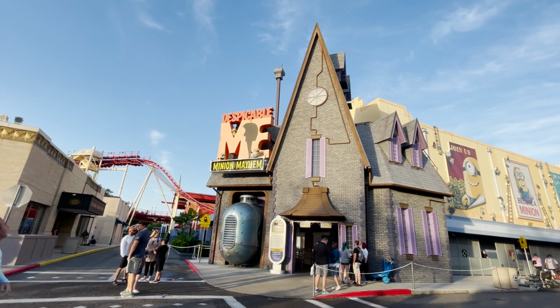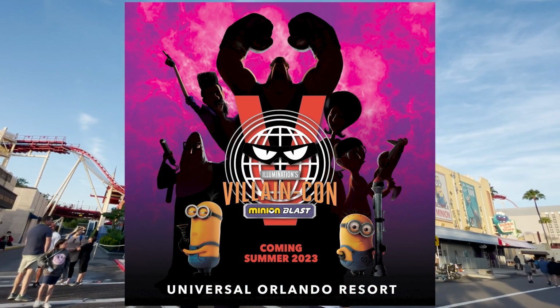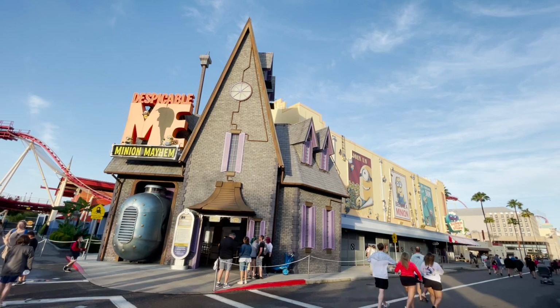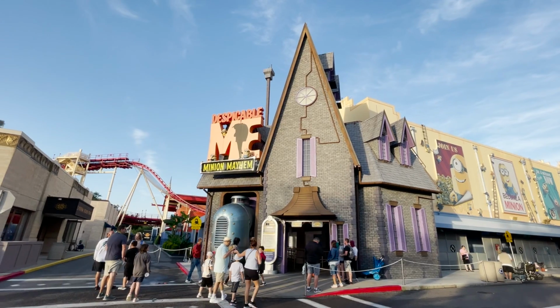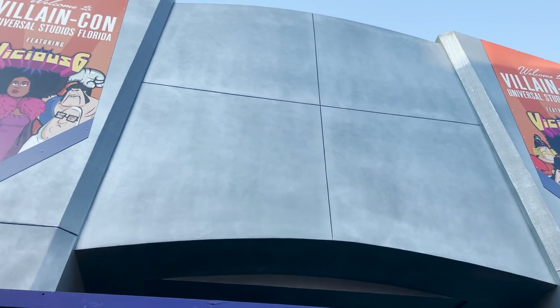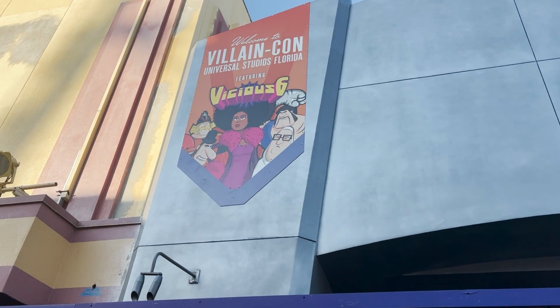And then one of the other really, really cool things that we have coming, and it's going to be coming really, really soon, is going to be on the lookout for the Minion Cafe and also VillainCon Minion Blast, which is a new attraction opening soon. And so essentially the whole front of Universal Studios Florida will change to Illumination Avenue, featuring the Minion Cafe and the new attraction called VillainCon Minion Blast, which from what we can see is an interactive attraction where you can blast minions and earn points to join the Vicious Six.